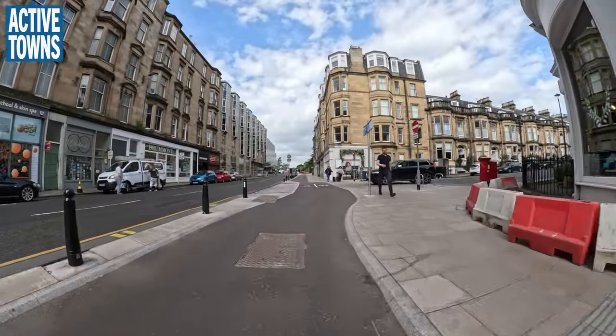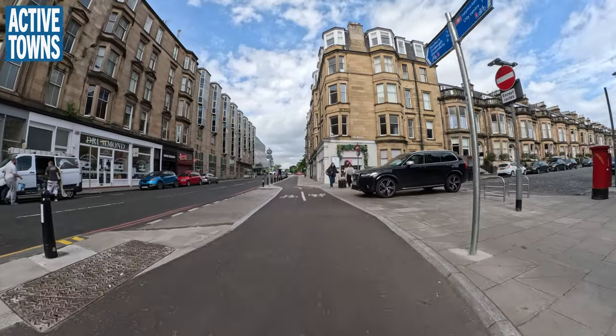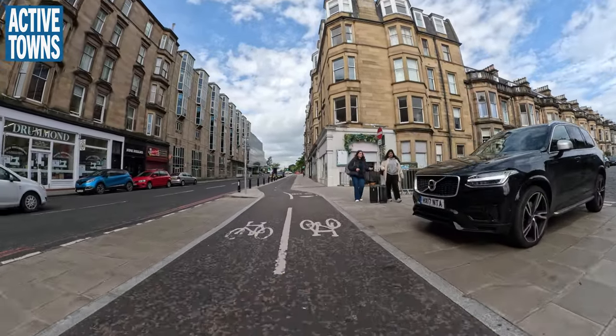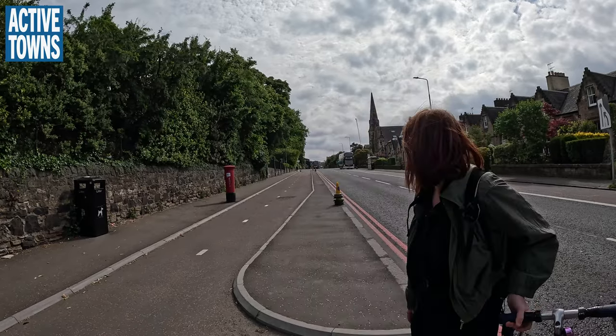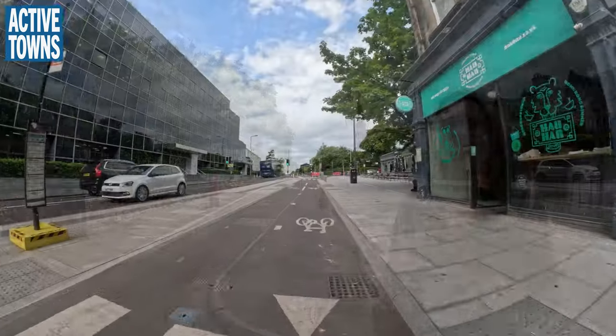Those little subtle design features make so much difference in terms of really giving bikes and pedestrians their space and not seen as pushed to the margins, but they're really part of the environment. And just seeing that driver there slow down for us, that shift in behavior is exactly what we need to see more of in Scotland and what we're starting to see very slowly but surely with bits of infrastructure like this.